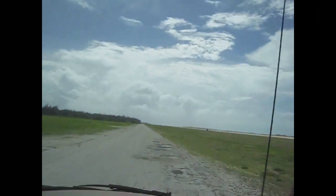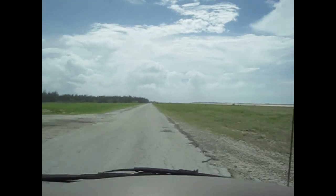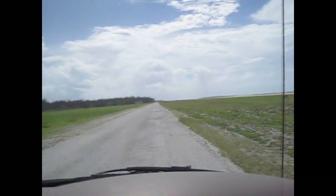World War II, every time a Navy task force went by Wake Island, they would either bomb it or shell it. So the Japanese out here were getting pounded all the time, but they never were invaded.